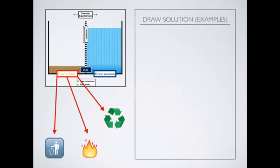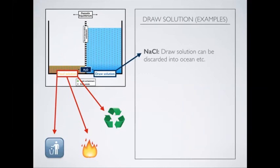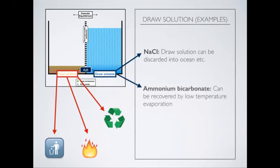I just want to name a couple of examples. The most basic one is sodium chloride, just salt. For instance, if you want to clean ocean water, let's say you have an oil spill in ocean water and you want to use FO for that, you would just absorb all of the water in a concentrated salt solution, and then dump this clean salt water solution back into the ocean. There are also more sophisticated draw solutions. For instance, ammonium bicarbonate is one, which can be evaporated at really low temperature.